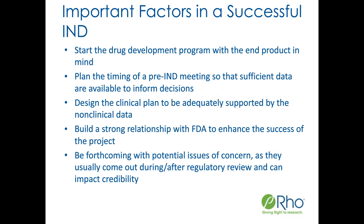FDA grants one formal Type B pre-IND meeting. In most instances, they hold to that. I've only seen one instance where they didn't, and that was when the therapeutic agent, the drug, was licensed to another company in between the original pre-IND meeting and the IND. So yes, one pre-IND meeting is all you have.